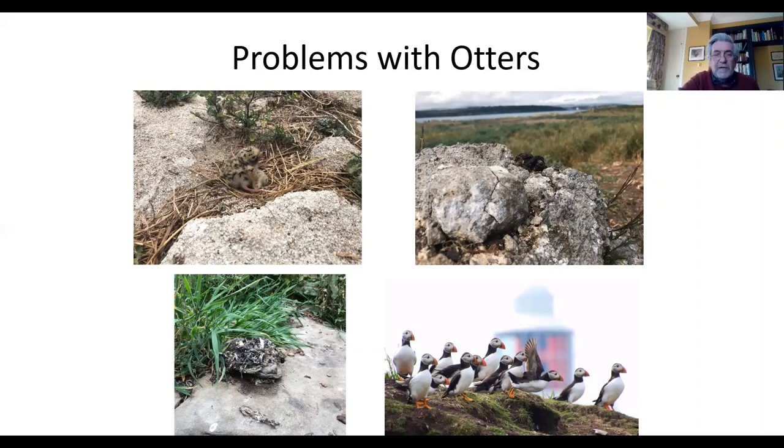In this case, a low electrified fence around the tern colony that kept the otters out. And this works extremely successfully. And this might be the solution that we come up with in many sites.